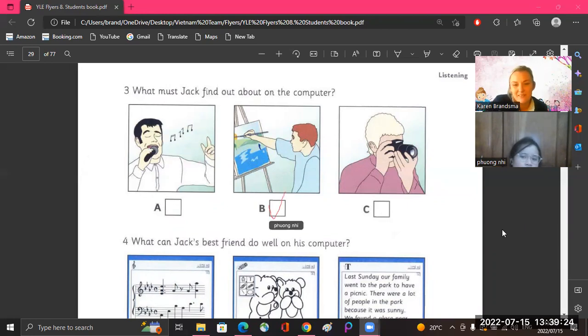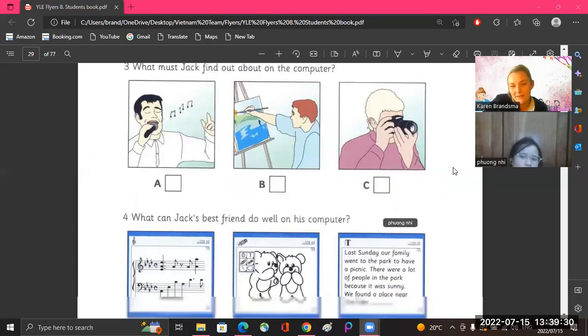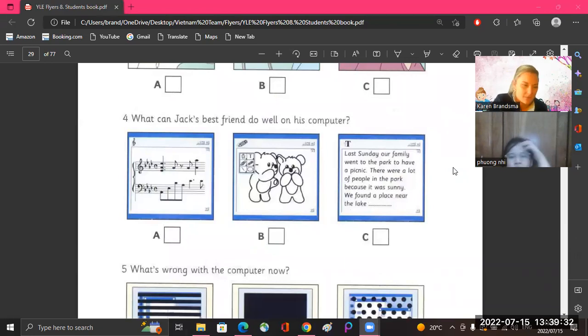What does Jack, the photographer? Okay. Good. Number 4. What can Jack's best friend do well on his computer?